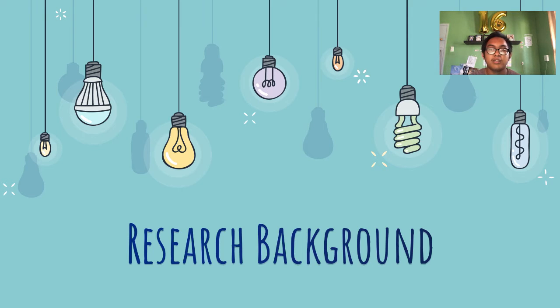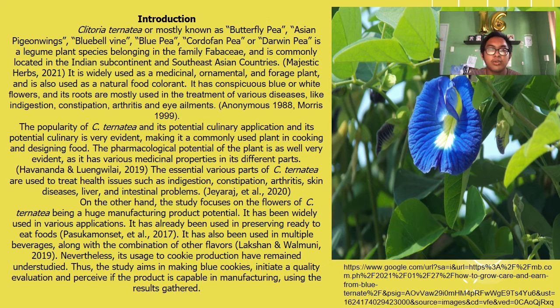Now, for some research background, the Clitoria ternatea, or as I said, the C. ternatea, can also be called the butterfly pea, Asian pigeon wings, bluebell vine, the blue pea, or the Kordofan pea or Darwin pea. It is located somewhere in the Indian subcontinent and most Southeast Asian countries, which includes, of course, the Philippines. It is widely used as medicinal, ornamental, and is a very natural food colorant.